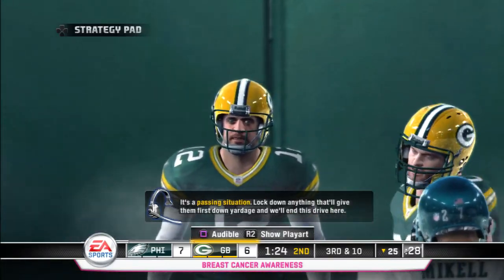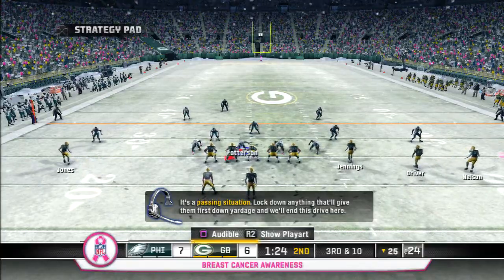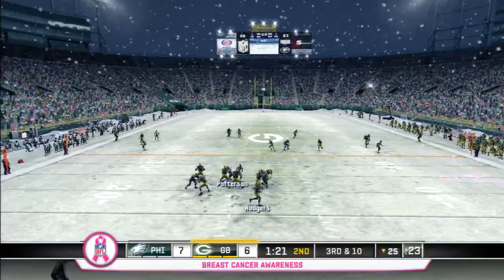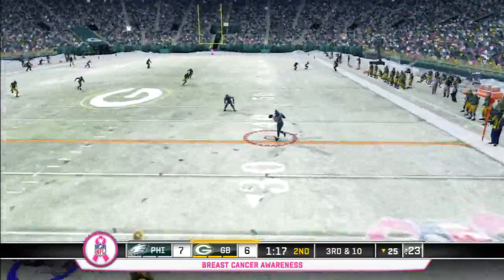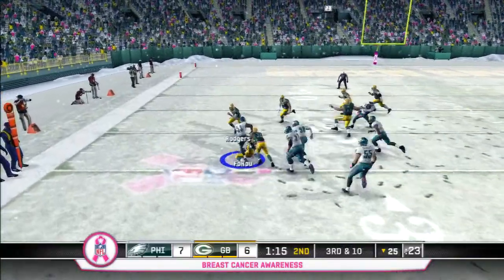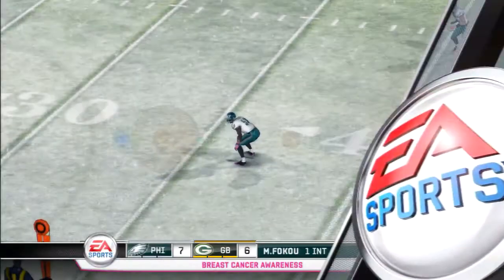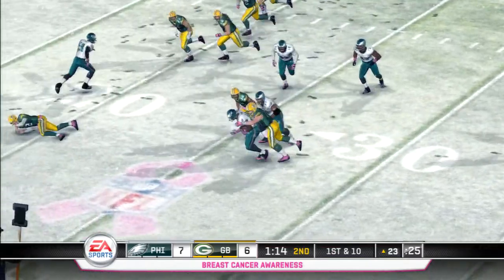Okay, it's a passing situation. Lock down anything that'll give them first down yardage, and we'll end this drive right here. He rolls out to his right. And he's hit as he lets go of the ball. They picked it off. With the zone coverage back there, I'm sure he wasn't expecting that kind of quick pressure. It got to him, and he made a big mistake.